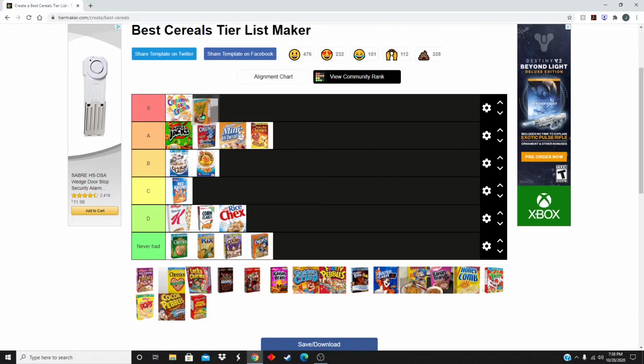Reese's Puff cereal, S tier. Might be my favorite cereal. It's possible. We'll see. Yeah, it might be my absolute favorite. Love peanut butter, love chocolate. Combination's just great. Love the candy. Cereal's probably even better than candy, honestly. Reese's Puff cereal, fantastic, great.